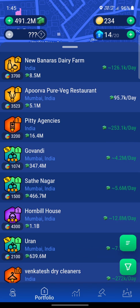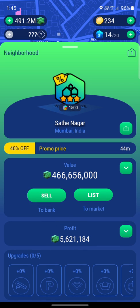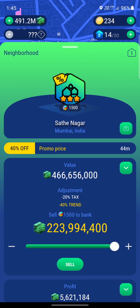What's happened is that because there's a 40% off on the property, when you sell it to the bank, that 40% off is also carried on to your sale. So if I go ahead and try and sell this one here, you can see that there's a 20% tax reduction and a 40% trend reduction.